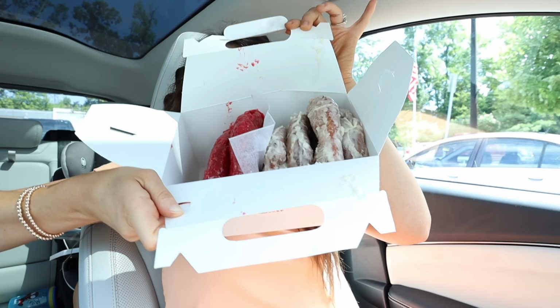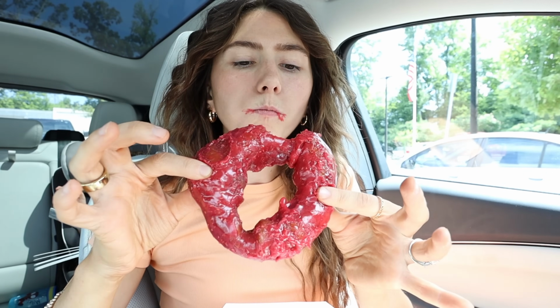This is what they look like. Just the best donuts ever. Let's try the lime one. This is fresh. They must have just made this. Oh my gosh. This might be my favorite ever that they've ever made.